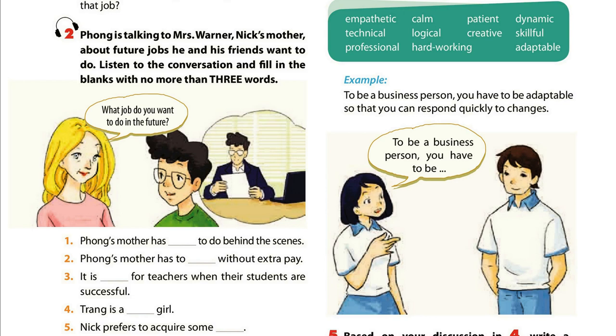What about Chang? She said she's interested in travelling and she's a sociable girl. She wants to become a tour guide. That sounds good. What about Nick? Nick doesn't want to spend so much time on academic subjects. He'd prefer to acquire some applied skills and get a job right after school. Did he tell you which job? He mentioned becoming a mechanic. He's fascinated by cars and he's good with his hands. I know, but it won't be easy. He'll need to learn lots of skills to do it.